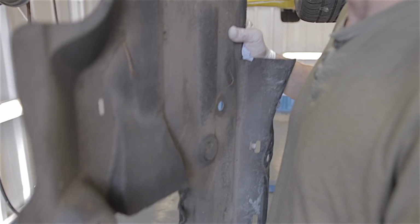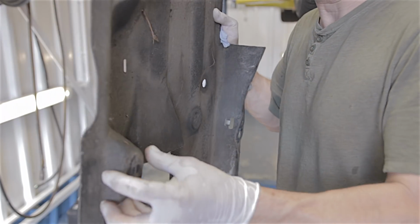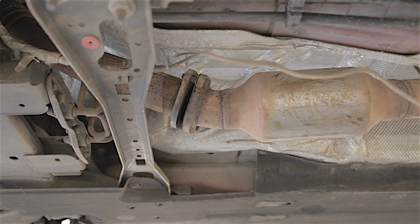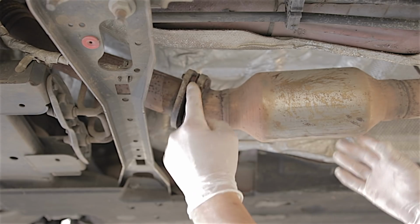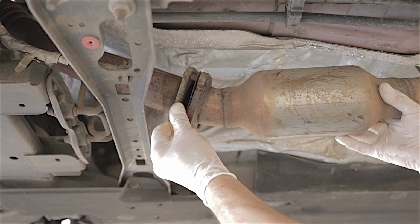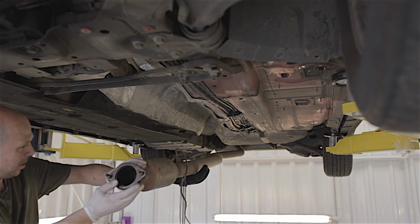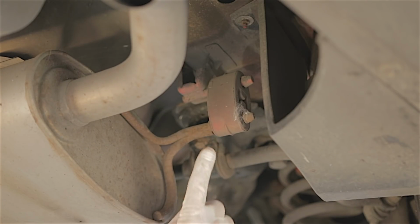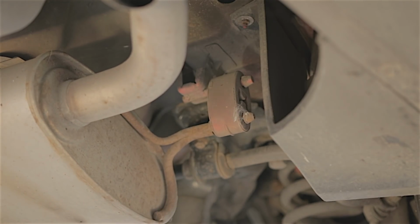I've removed the passenger side vehicle under tray because this is covering the fuel pipes that I need to disconnect. Your exhaust is pretty straightforward. You've got one wire for your rear exhaust sensor and 2 15mm nuts, and then that whole exhaust will drop straight down. There we go. And now I've just got one exhaust mount either side of this back box, and then I'll take this exhaust right out the way.